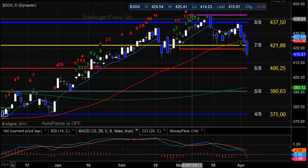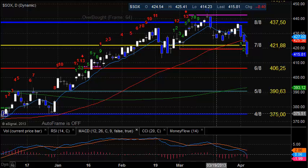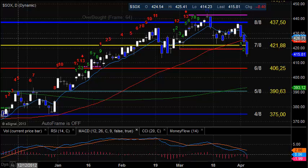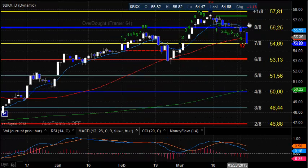Keep in mind we do have this secret exhaustion in play. We've got a lower high and now a lower low. MACD has dunked down right to the zero line. If we break down below the zero line, that is where you should expect some downward momentum to develop.